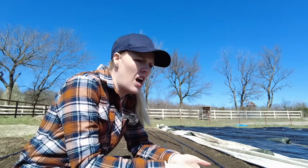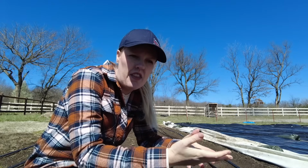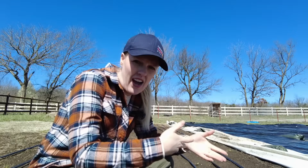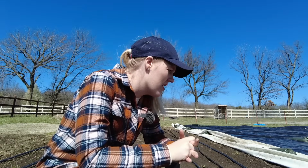The reason we're not, so I mean, to minimize chance of frost damage, the better thing to do would be to start them inside and then transplant them out, because transplants are a little bit more hardy with the temperatures than direct sown, because of the soil temperature and the damage they can get when they're young.